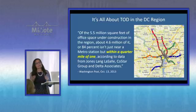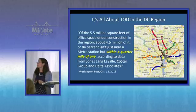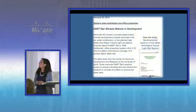And now our only impression of a lot of this transit system is that's where the development comes. And as you can see, the Washington Post reported in 2013 that 84% of the development in the region is within a quarter mile of the rail transit.